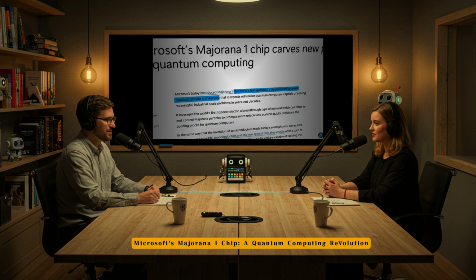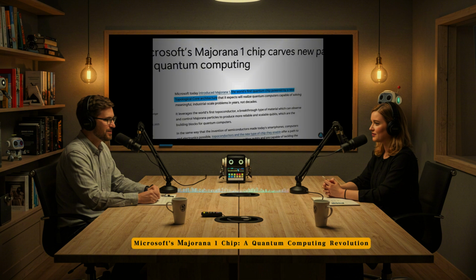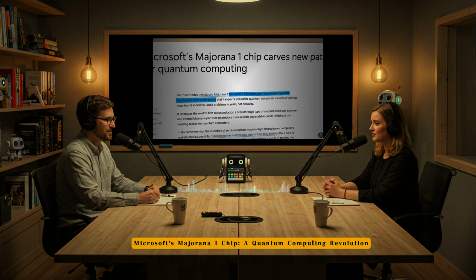To get a better sense of what that future might look like, I think it's helpful to explore some specific areas where quantum computing could really make a difference. Okay, so let's get specific. What are some real-world applications where this technology could actually make a tangible difference?